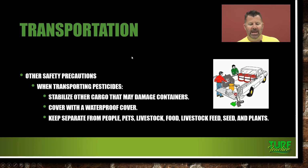Stabilize other cargo that may damage the containers. Guys, don't put weed eaters and blowers and shovels and rakes in the back of the truck that you're hauling pesticides. All that's loose and can slide up and puncture holes in it. Next thing you know, leaking down the road. Don't do it.